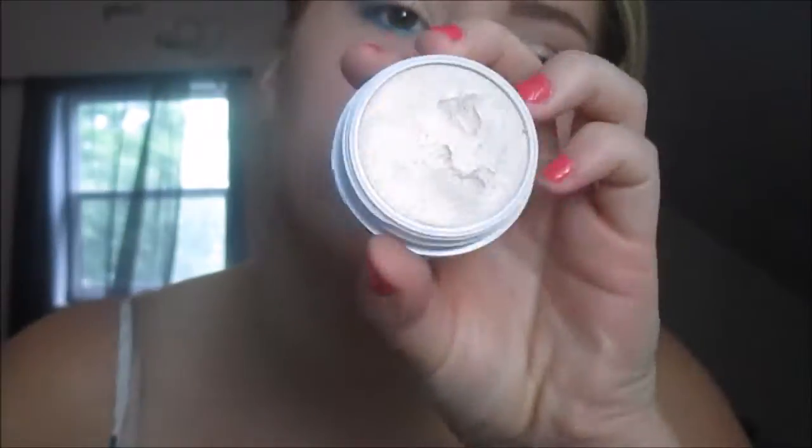Then I'm going to be using Stole the Show and applying a shimmery color in the inner corner on top of where I applied Foxy from my Naked 2 palette. Next, I'm going to be applying a shade from NYC. This is a light sheer pink. I really like this because it wasn't too dramatic and it looked really nice with the look.